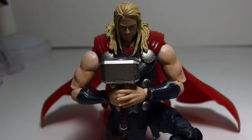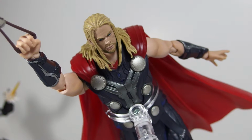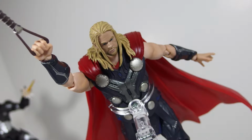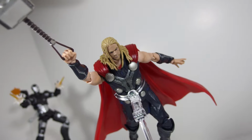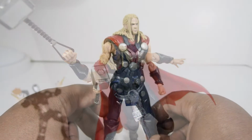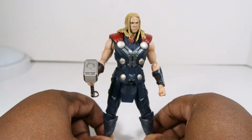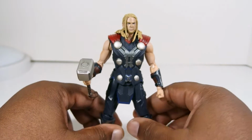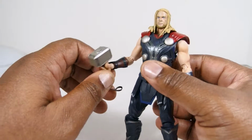I don't know what it is. It's unfortunate, but hopefully moving on, they learn from their mistakes. It seems like they experimented with this line, honestly, since they knew these figures were going to go flying off the shelves because of the Avengers brand and the Marvel brand. They took the opportunity to play around with some of their articulation ideas with these particular figures, and it shows, because I've seen them do some things that I'd never seen them do on another S.H.Figuarts. But it is what it is.